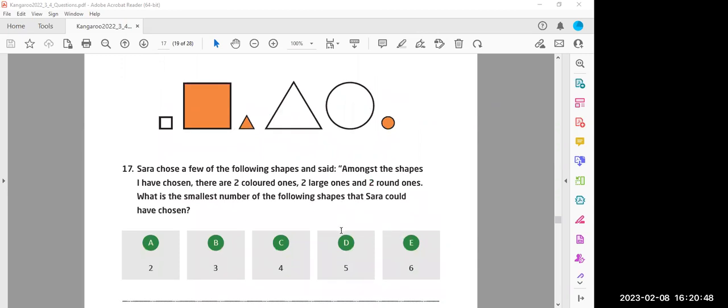Okay. Sarah chose a few of the following shapes and said, among the shapes I have chosen, there are 2 colored ones, 2 large ones, and 2 round ones. What is the smallest number of the following shapes that Sarah could have chosen? Smallest number. Okay, I'm gonna pick a boy.